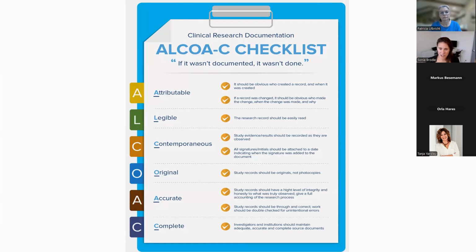day of seeing patients, and at the end of the day, type out your charts and enter your data. And then also everything that is entered is tagged with a date and time stamp, so we can trace back and see when did that happen. Everything needs to be original, so not photocopies, not transcribed, like the original records, the source documents whenever you can find them. Accurate, of course, and then complete. So not leaving spaces empty, always filling in every single piece of your data collection checklist.